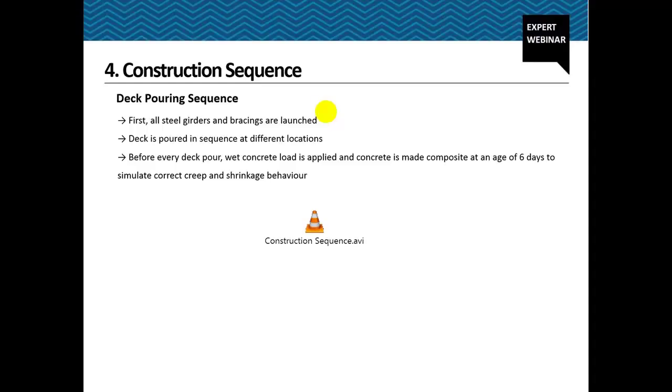The deck is then poured in sequence. Before every deck pour, the wet concrete load was applied in the analysis, and after 6 days the concrete was made composite. This was done in order to simulate the correct load taking capability of the concrete and the correct age of the concrete when it was able to take the loads, and creep and shrinkage behavior was considered as per that loading.